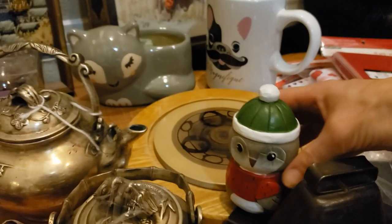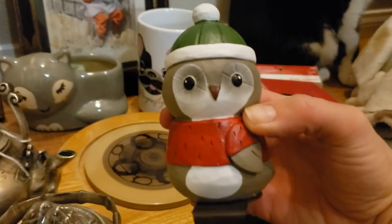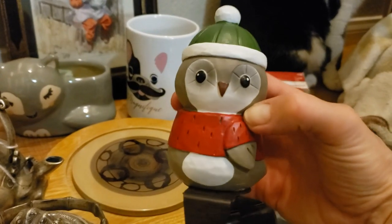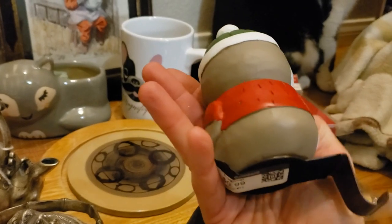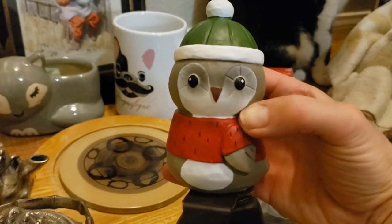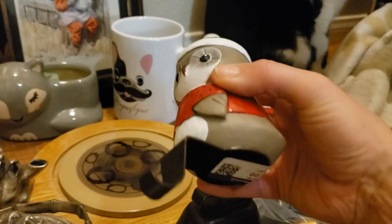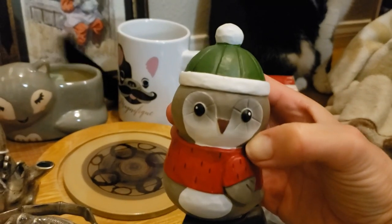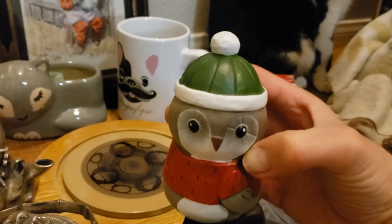Here we have the cutest little owl stocking holder. I believe he's a Target piece. Just so cute with his little red sweater and green hat. I paid 99 cents for him. I value him at $15.